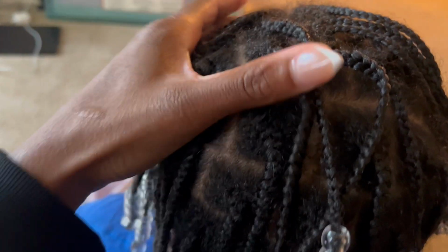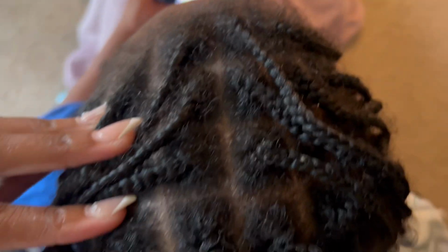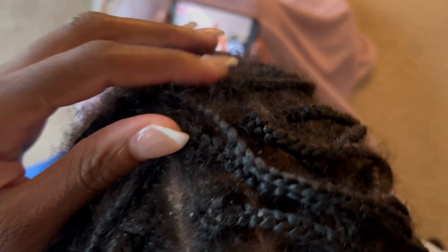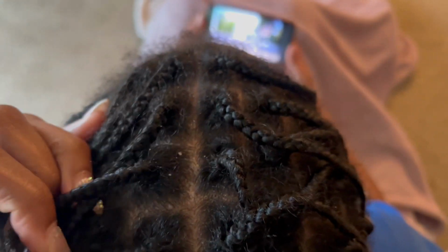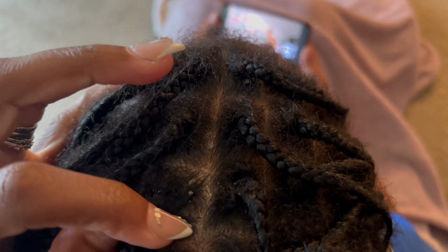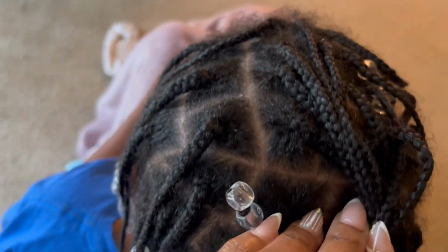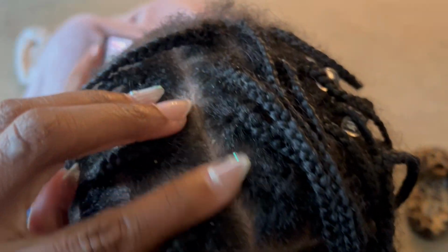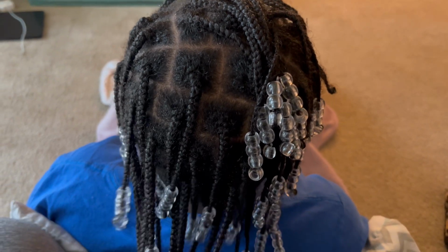Y'all see her scalp is dry. This is what I mean when I say she had dry patches, like bad. It used to be a little bit, but now it's becoming a lot. So she has an appointment. I don't know, she might have to see a dermatologist. But I showed y'all in the previous video, Jesse showed me some shampoo to use. And I forgot the aloe, y'all, Lord. I was supposed to put the aloe on her scalp first and then wash her hair. But we're going to make it work because it's school tomorrow.